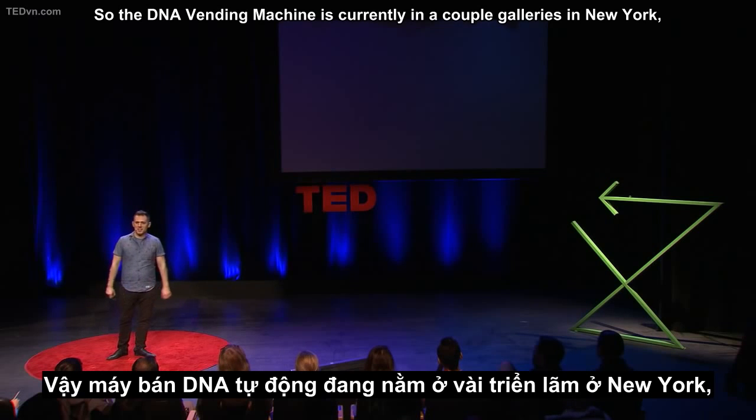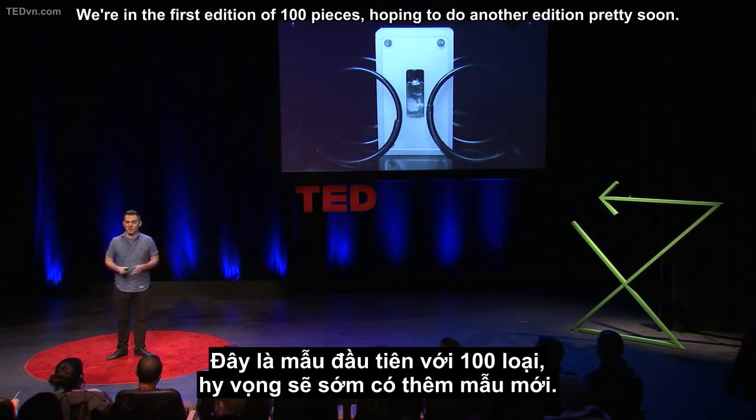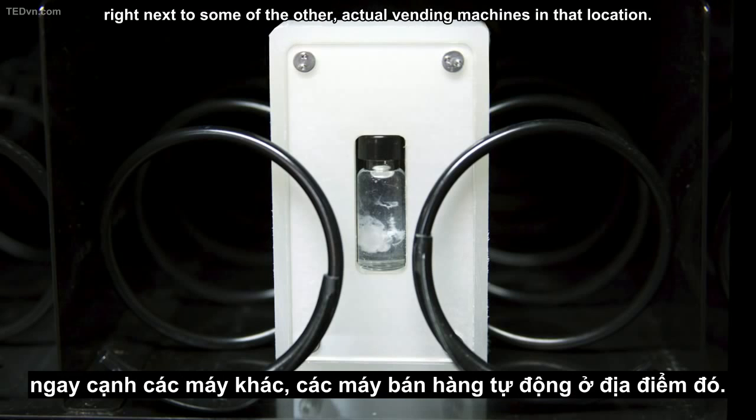So the DNA vending machine is currently in a couple galleries in New York, and it's selling out pretty well, actually. We're in the first edition of 100 pieces, hoping to do another edition pretty soon. I'd actually like to get it into more of a metro hub like Grand Central or Penn Station, right next to some of the other actual vending machines in that location.